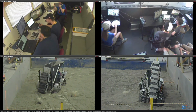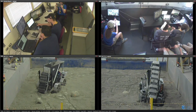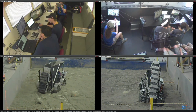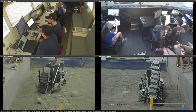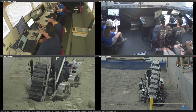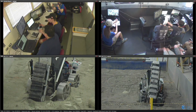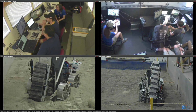Between the starting point and the digging area, there's an obstacle area. You can see, even in the video stream, large boulders that are the size of these wheels on these rovers or larger. There's also craters that the judges are digging into the regolith simulant. Now, I might call this stuff regolith, but every time I say regolith, I mean regolith simulant, because it's not actually from the moon. It just acts like dirt from the moon.